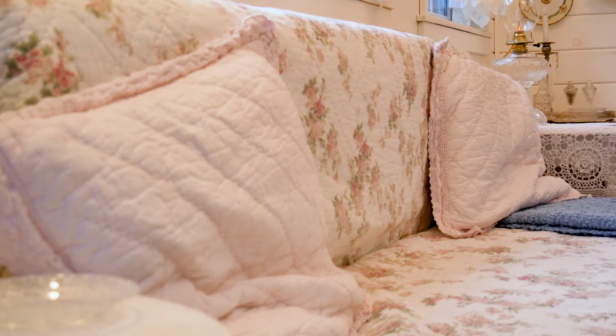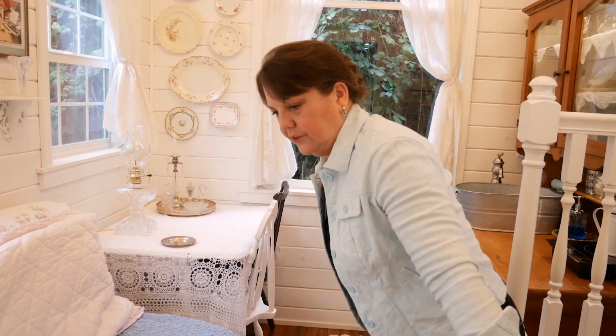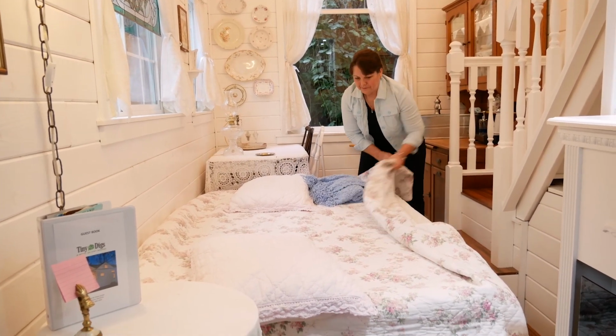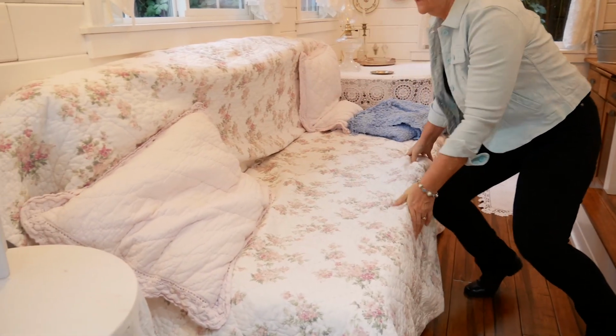The couch here is really a couch bed. It has 2 handles on the front, and you can slide that out. Sometimes 2 women will come and stay here, friends visiting town, and they want separate sleeping arrangements, and this does pull out into a nice queen-size bed.